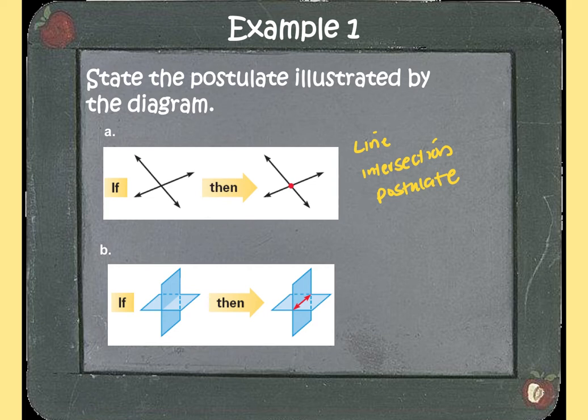How about B? The plane intersection postulate. Which says? It says there will always be a line where 2 planes intersect. Yep. If 2 planes intersect, then they intersect at exactly 1 line.